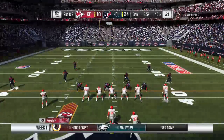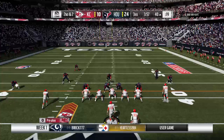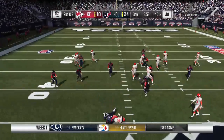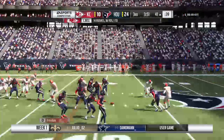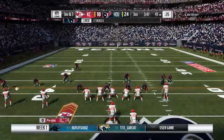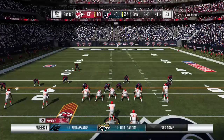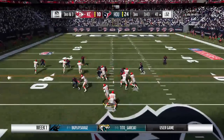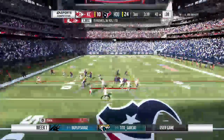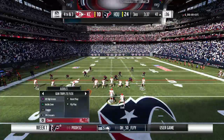Facing a 2nd and 2 after that last catch, good for 8 yards, they'll go back to the ground with Bell. And he is met quickly in the backfield. Down he goes, folded like a lawn chair. That'll be a loss of a yard, and it leads to a 3rd down. They'll try and run for it with Bell. Call it no gain there, and it leads to a 4th down.